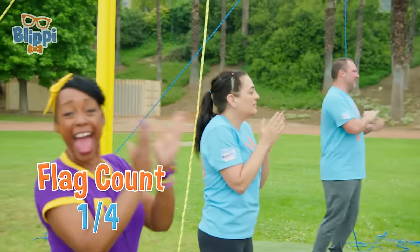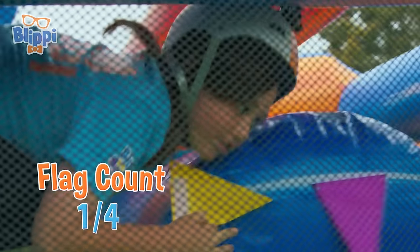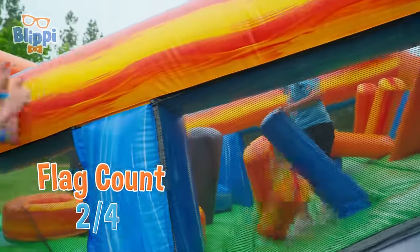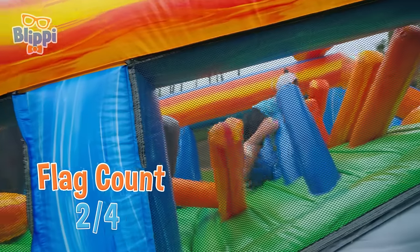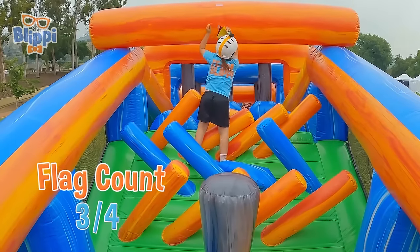Yeah. Look up. Hey, Oliver. Huh, it looks like there's something almost. Yeah, it's another flag. Two more to go. Whoa, Oliver, near your head. Light bulb idea. Look right there. It's another flag. Jump really high. Woo, you got it. Keep going.